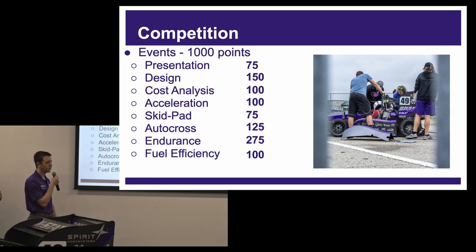And then there's also a fuel efficiency that's part of the endurance. They just measure how much fuel you use.